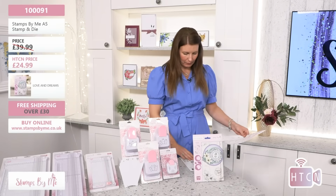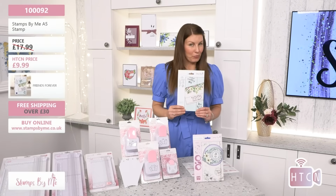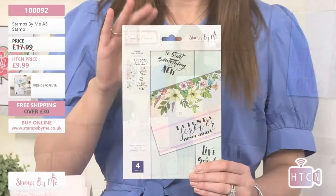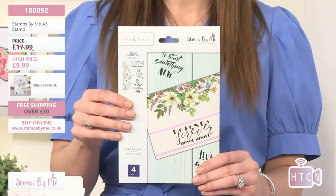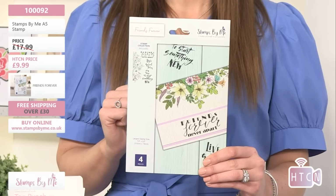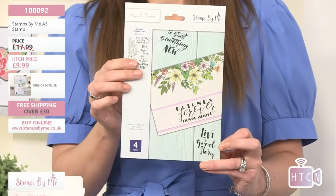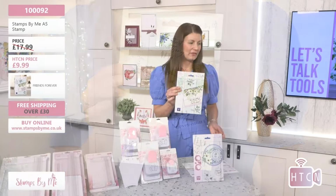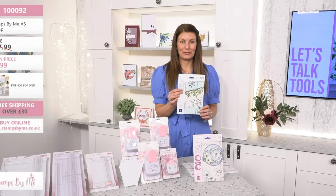The last thing in the show I wanted to talk to you about is this stamp. Now, this is the A5 stamp. Probably lots of you have got this. However, when I used it in studio the other day, lots of you did ask about it. So here it is. This is the Friends Forever. Oh, yeah, perfect. Friends Forever. It's an A5 stamp. You can see the detail down here, and you get those beautiful sentiments in there. To start something new, friends forever, never apart, and live a good story. And it's that huge banner one on there. So to buy it from us would be $17.99 today, $9.99, and even lower when you go to checkout.